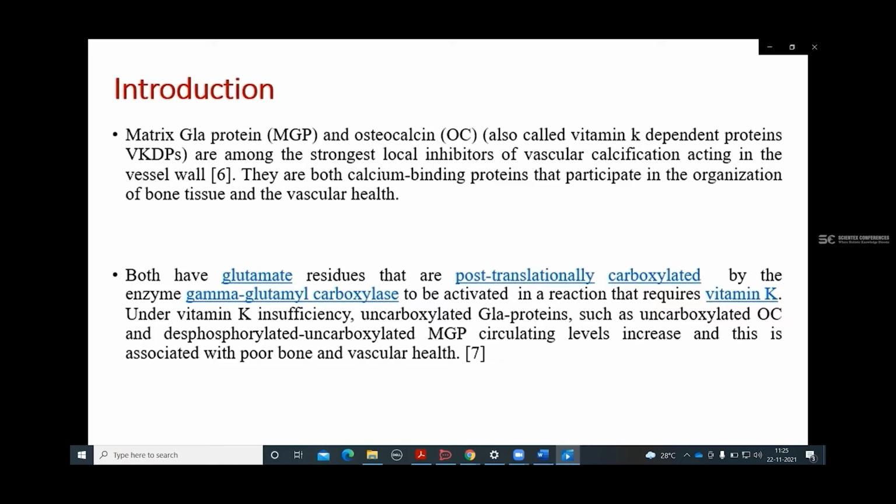When there is vitamin K insufficiency or deficiency, the uncarboxylated GLA proteins, such as uncarboxylated osteocalcin and the dephosphorylated uncarboxylated MGP, or matrix GLA protein, increase in circulating levels, and this is associated with poor bone and vascular health.